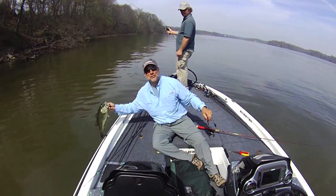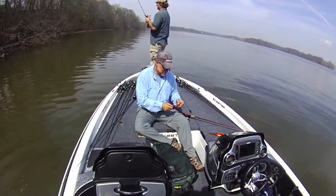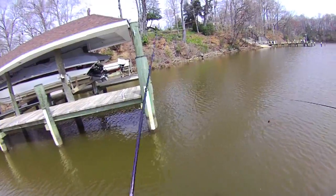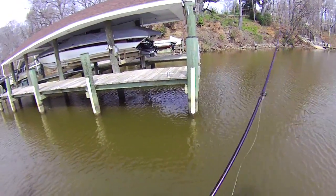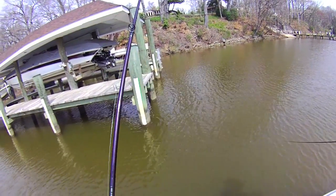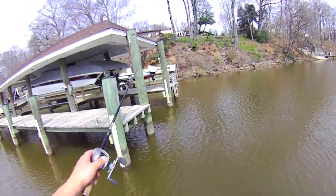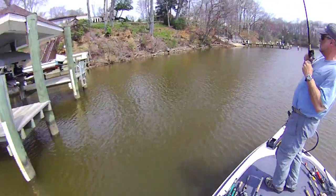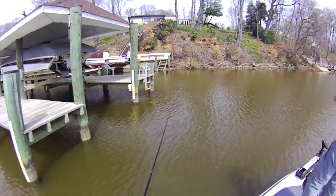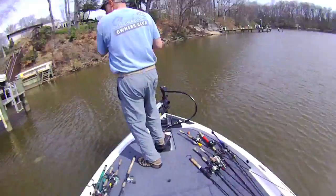How'd that feel? Awesome, dude. Came off a rock, stopped it. Ocracoke Island, all that kind of stuff. Yep. There he is. Yeah. No, a little bit, about 5 feet off. Nice jump.